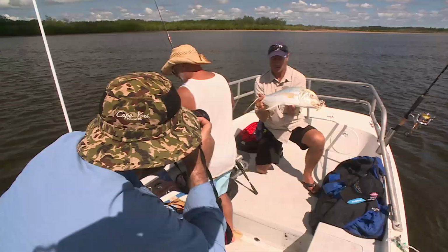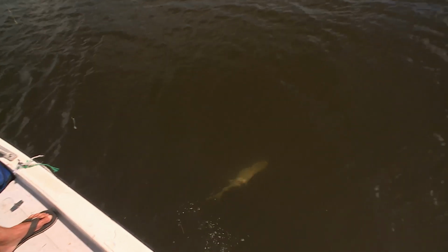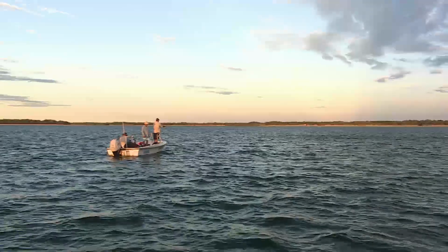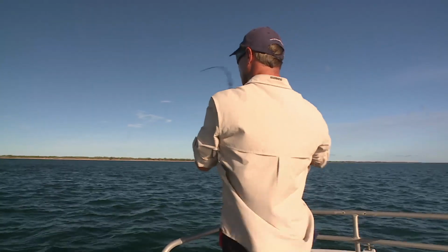Beautiful fish, eh? But not the Barra we had in mind. Oh, kick baity. Yes, there she is. So we move out of the river in search of a different kind of predator. And it's not long before we're into the thick of pelagic action.